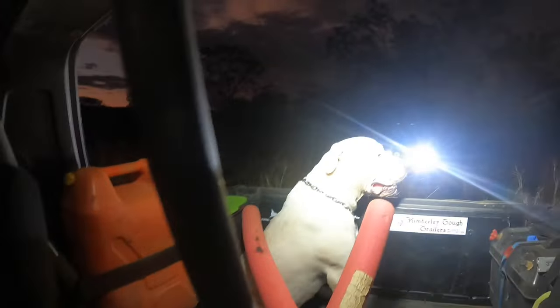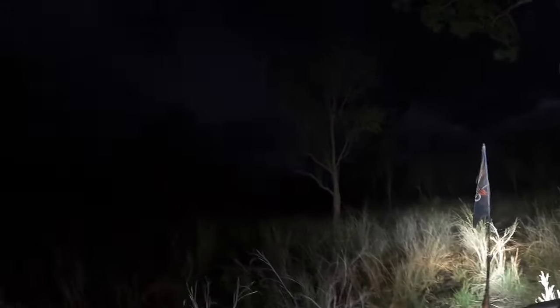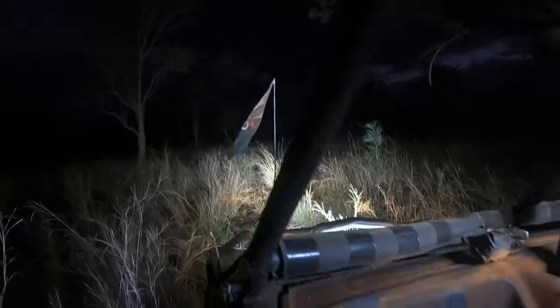Albie's chilling out in the back. The girls are following us. Sick riverbed. Big black thunderstorm skies building up for the wet season. We're having fun.